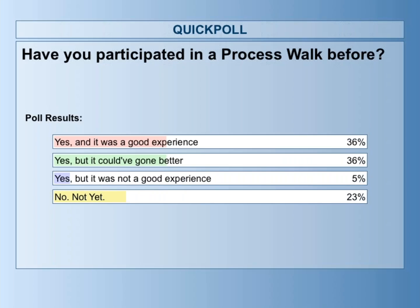And basically what it says is we have a tie. 36% said it was a good experience. Yes, they've done one and it was a good experience. 36% said yes, it could have gone better. I'm really happy to hear that only 5% of you said that it was not a good experience. I apologize. I'm sorry about that. It should be a good experience, actually.